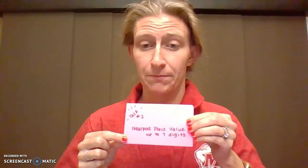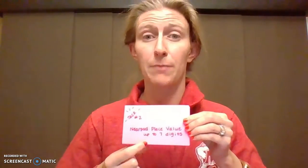Task number 2 is a Nearpod assignment that's located inside that folder. It's called Place Value up to 7 digits. There are 2 games to play, a matching card game and a time to climb game where you answer questions and you climb up a little mountain.